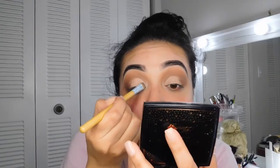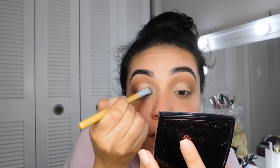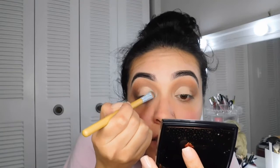Going back into the Masquerade Mini, I'm going to take this shadow called Zola, which is a beautiful shimmery light blue. I'm going to add that to the inner portions of my lid and then gradate towards a darker shimmery blue. You're about to see right now. I'm using that same brush that I just cleaned up with the concealer. We're about to find out because I have yet to use this blue. I just want to add that here. Ooh. You guys, look how pretty.